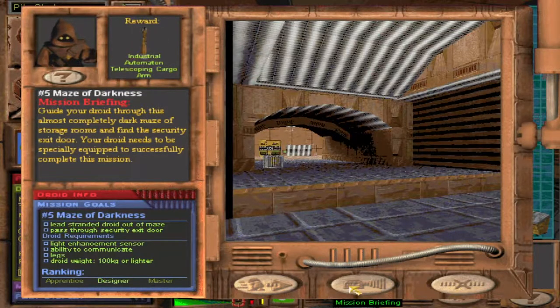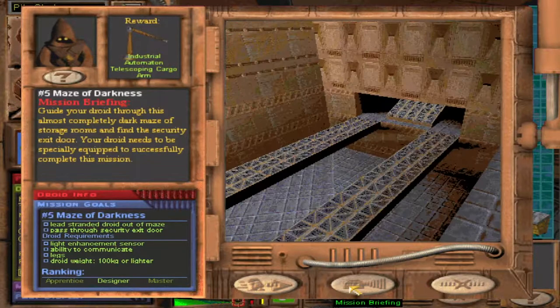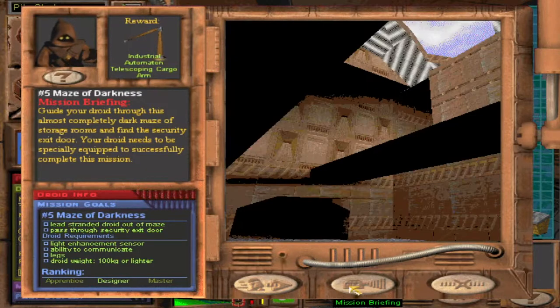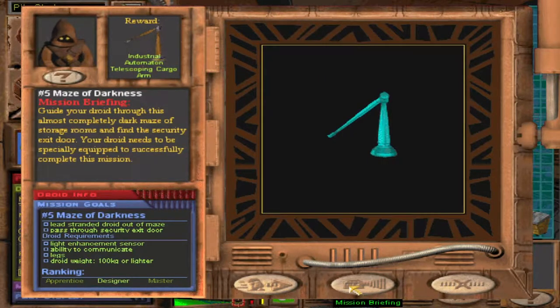So, you think you're ready to become a master droid builder for this training mission? We'll see about that. Check the mission goals below, for they will be very challenging. You must satisfy all of them to achieve this ranking. When you complete this mission, you'll be rewarded with an industrial automaton telescoping cargo arm. Good luck!